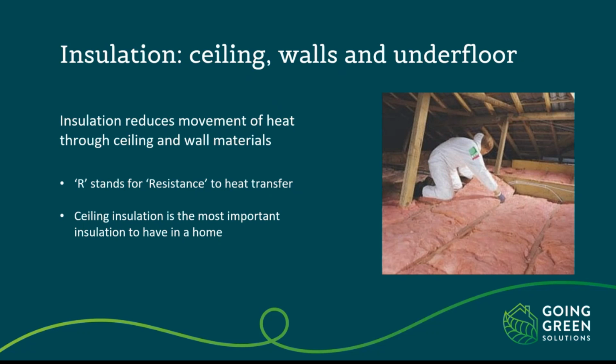The R value that you might hear about just refers to the resistance to heat flow. So the higher the R value, the better. Ceiling insulation is definitely the most important to have of all, mainly because in summer the sun's beating down on your ceiling and in winter the heat's rising. So it's just got the biggest capacity for losing or gaining heat.